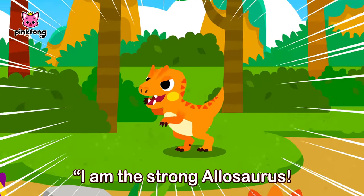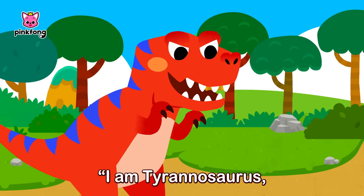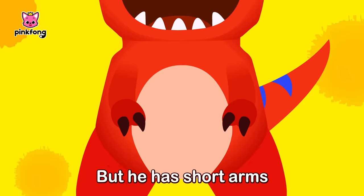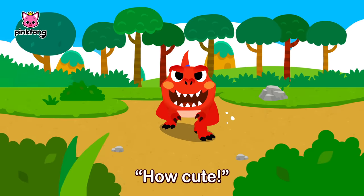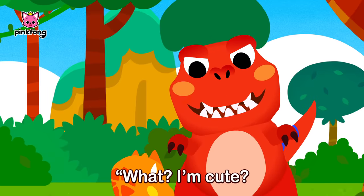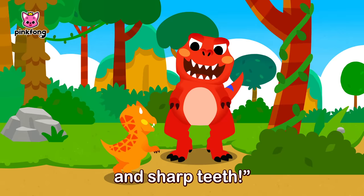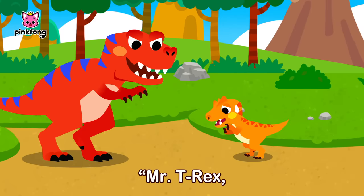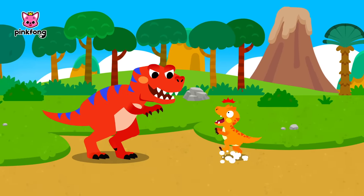Huh? I am the strong Allosaurus. Who are you? I am Tyrannosaurus, a tyrant lizard. A tyrant lizard? But he has short arms and only two pairs of talons. Hey, how cute. What? I'm cute? I'll show you my powerful tail! And sharp teeth! He's terrifying! Mr. T-Rex? I wasn't trying to fight you!